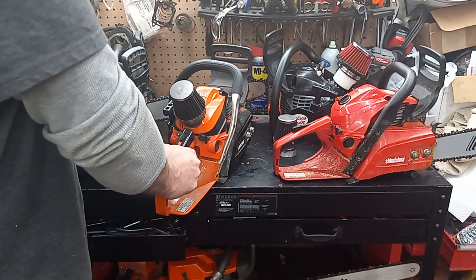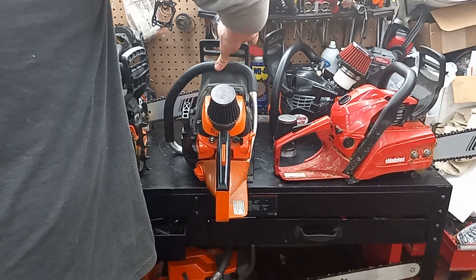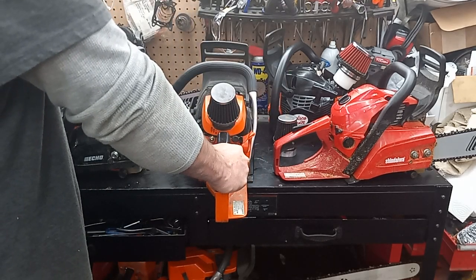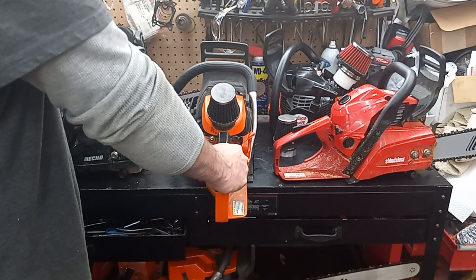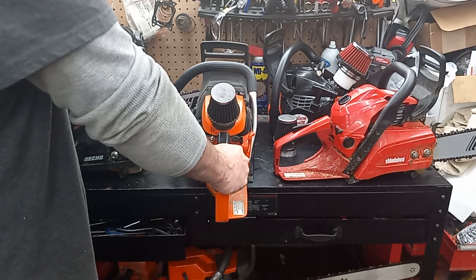You'd be a lot happier with the 400 over the 362 anyway, I think. But yeah, to get off the price topic, I really enjoy these saws. They're just phenomenal.